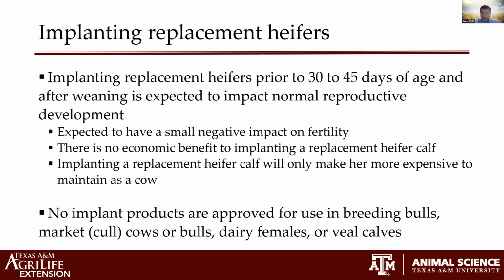Okay, because of that and that change in development, we're going to expect that to have a small negative impact on fertility. The majority of the data would suggest that if we're administering an implant that is approved to be administered to heifers, and it's being administered between those times, so after, we'll say, a month and a half of age and prior to weaning, the negative impact on fertility is likely to be negligible. But there's no economic benefit to implanting a replacement heifer calf.